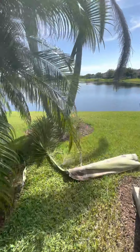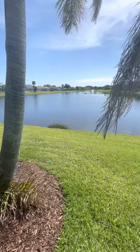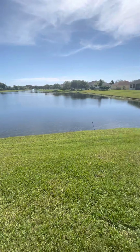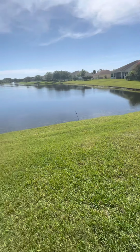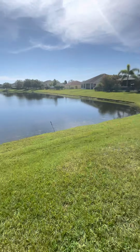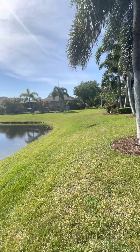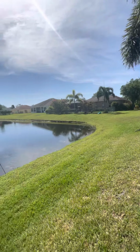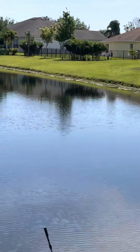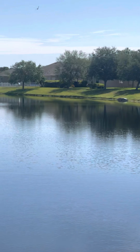Nice view of the lake. Got the long view of the lake, which is preferred for most. They call them lakes down here, even though they're retention ponds. You can see the type of fence you can have. You can also put tall trees in front of the one straight down there.